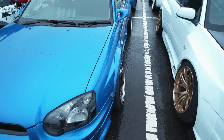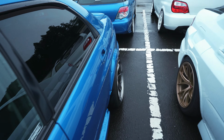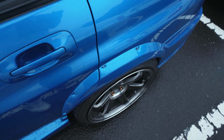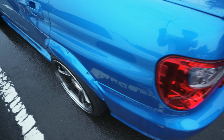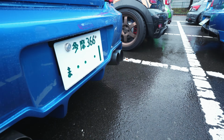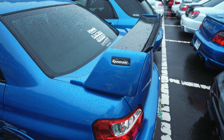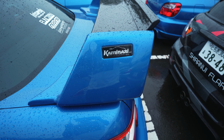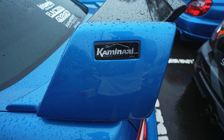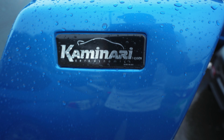And it's wide body, slightly wider than stock. Even on this side. Looks clean though, with a ducktail. That is insane. I haven't really seen anyone in Japan with this brand, Kaminari. I think it's from the US. Yeah, it is. It says made in USA.